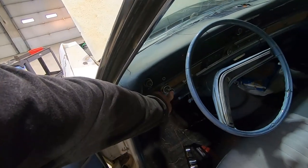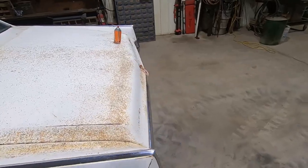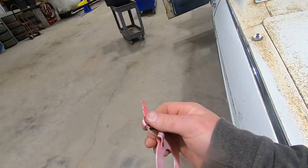So, push that in. Where's the keys? Oh, in the trunk. This miraculously hasn't opened itself yet either. Hopefully this works for the ignition.